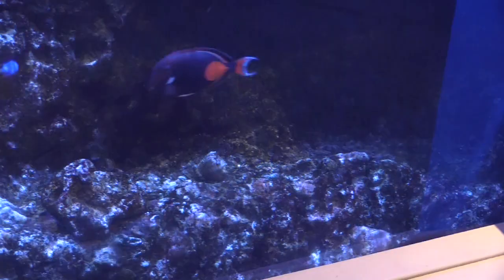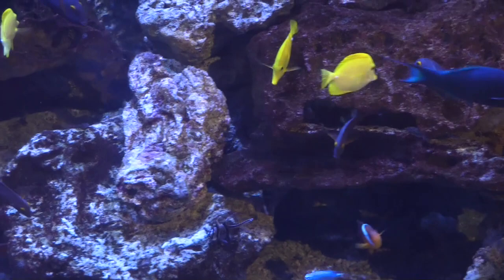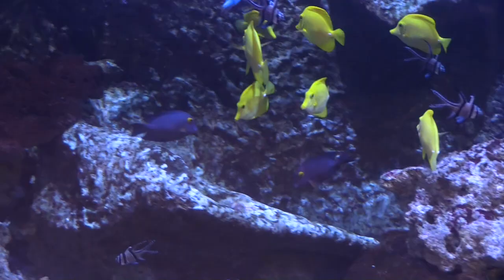Get their Achilles tang. Was just zipping by. It's a yellow tang. Lots of spots of yellow.